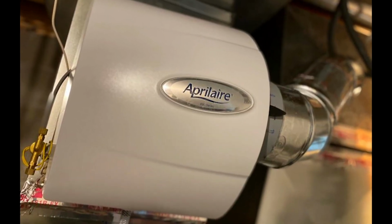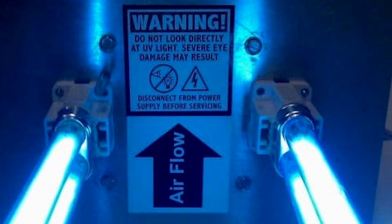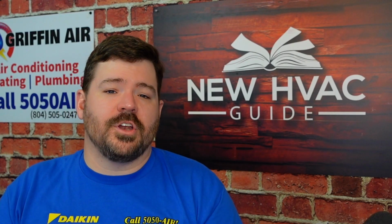Are there any humidifiers or dehumidifiers? Are there any UV lights that we need to make sure the bulb stays lit? Are there any other IAQ products such as the filters that need to be maintained properly? All that stuff is good to know, and they might be able to do a walkthrough and show you it.